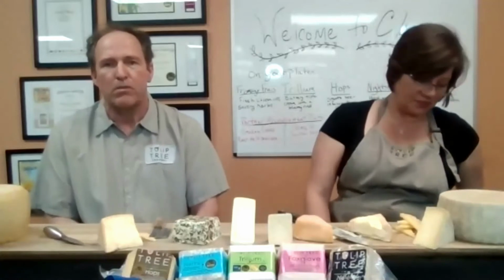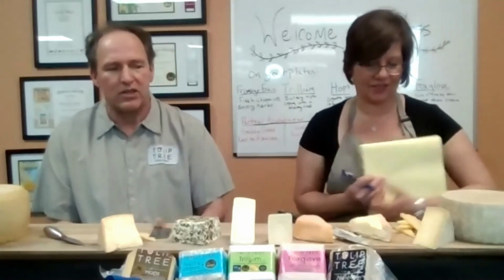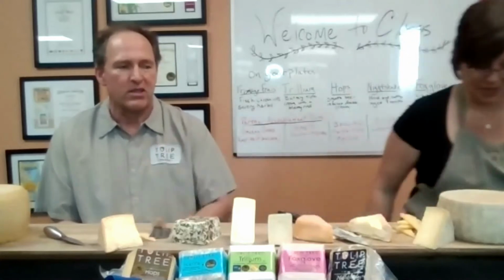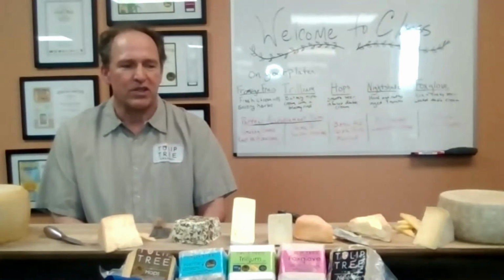And we have a lot of people asking about the rind, if you can eat it on this one. This is really whatever your preference is. If you like it, eat it. If you don't, then just go for the inside. The rind is the stronger part of it. So if you skip that, you can just scoop out the inside and spread it on whatever you want to eat it with. It's just a great cheese.